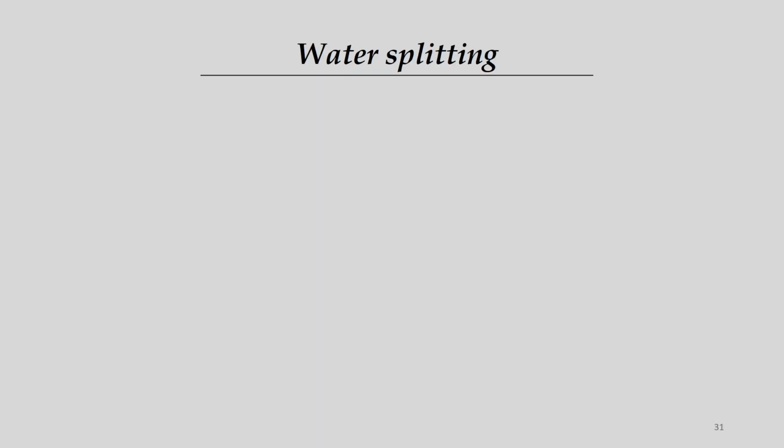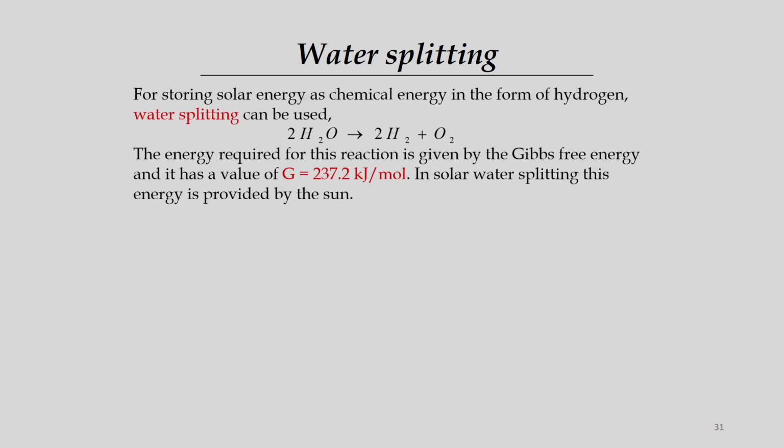Now, let us discuss water splitting. For storing solar energy as chemical energy in the form of hydrogen, water splitting can be used, where water is split into hydrogen and oxygen. We have already discussed that the energy required for this reaction is given by the Gibbs free energy, which has a value of about 237.2 kilojoule per mole. In solar water splitting, the energy required for water splitting comes from the sun.